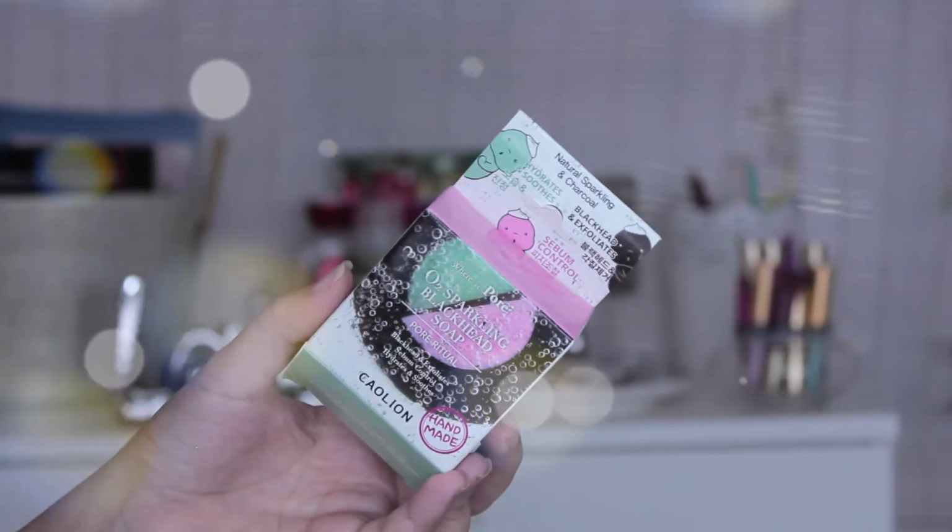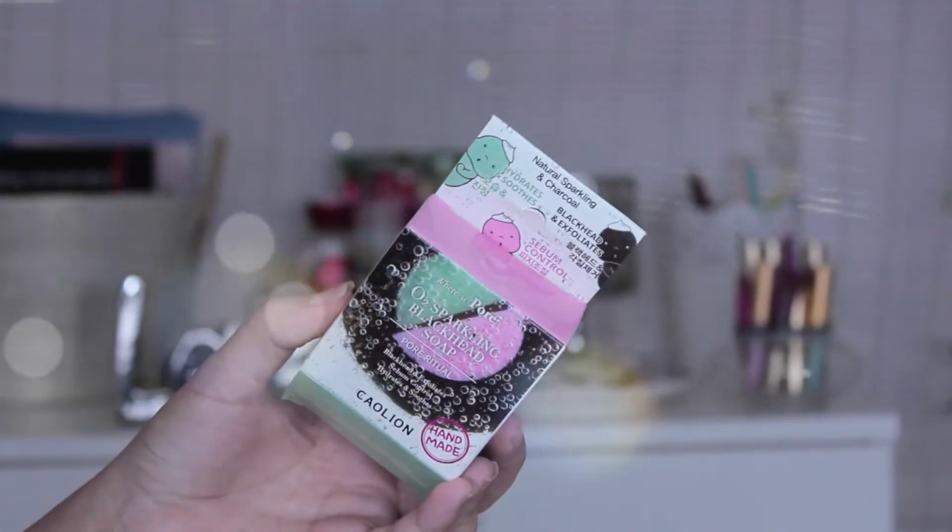This is from Co-Lion. I never know how to pronounce this name, but I'm just going to put it right here. This is their O2 Sparkling Blackhead Soap. What I love about this is that even though it has charcoal, it does not do any extra mattifying to your skin, so it won't dehydrate your skin. Actually, this helps dehydrated skin. I have really oily skin but really dehydrated skin as well, and I love this soap and it smells amazing. So go ahead and check it out.